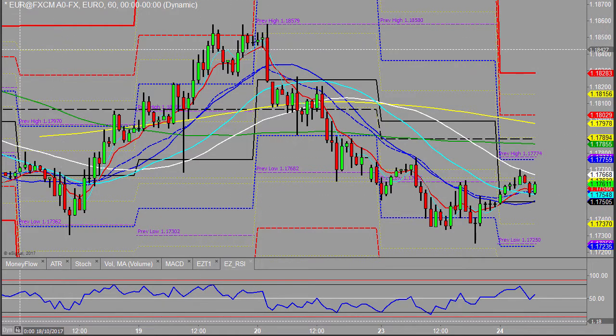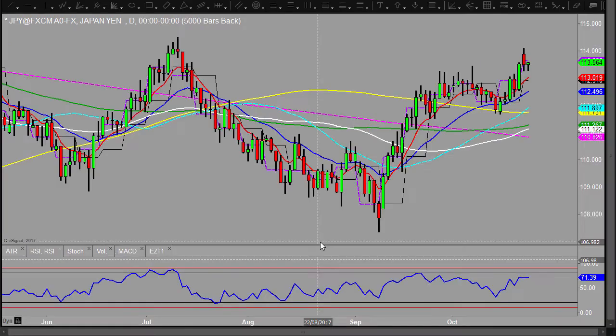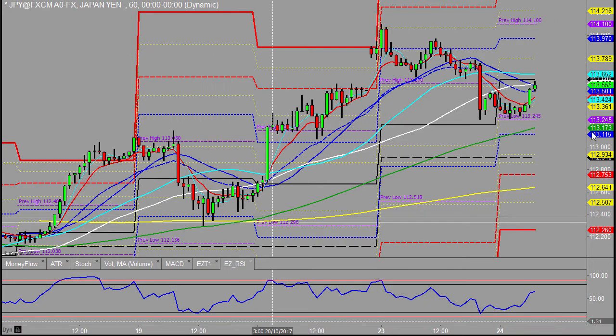So that's the euro. The dollar yen. Dollar yen had gapped, but it's now filled that gap. It's looking reasonably likely that it could push up from here again, back to its 4 hourly 21. Looking okay at the moment. It's just got to see if it can see through this daily pivot. It's just a reaction to how it reacts.